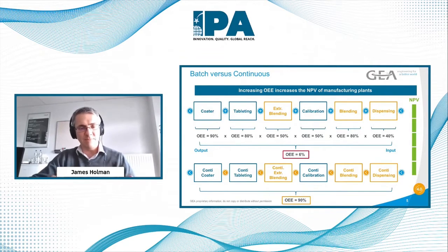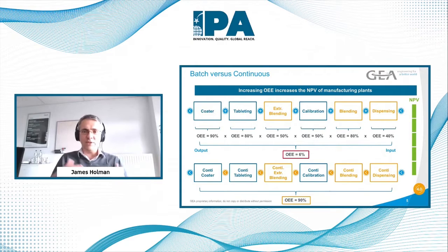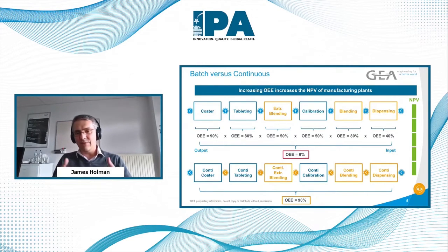Each of these machines acts in a batch mode and will be utilized for a different amount of time. Some unit operations will not be being used. They will potentially be sat there having to be cleaned or something like that. So you end up with an overall equipment efficiency of your entire plant which is quite low. In this calculation, the example is 6%. Whilst the individual OEEs of the individual equipment might be reasonable, when you look at it as a process train, overall it's very low.